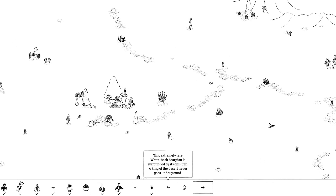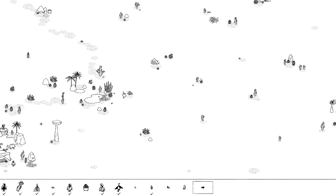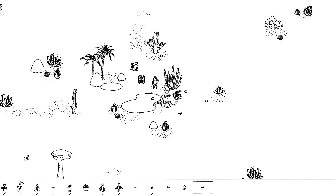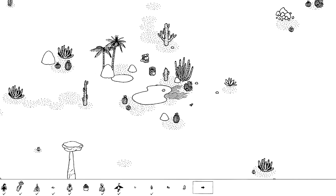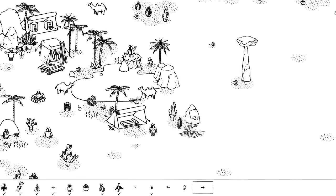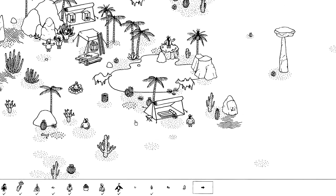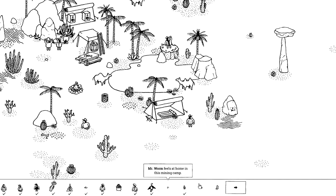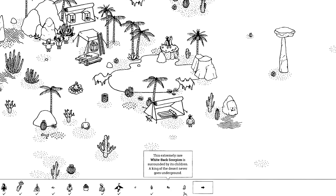It gives us clues, but like, this extremely rare white-backed scorpion is surrounded by its children. A king of the desert never goes underground. Another oasis. I didn't realise. Well, I don't know. So remember, this is what we're still looking for. This thing, which needs a different kind of magic. We're looking for Mr. Wormfield at home in the mining camp, a scorpion, and this reptile.